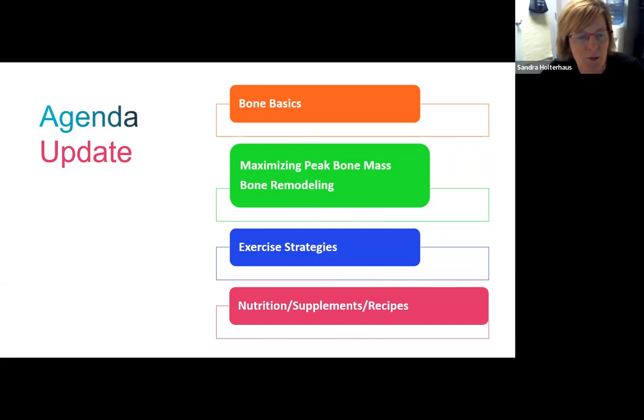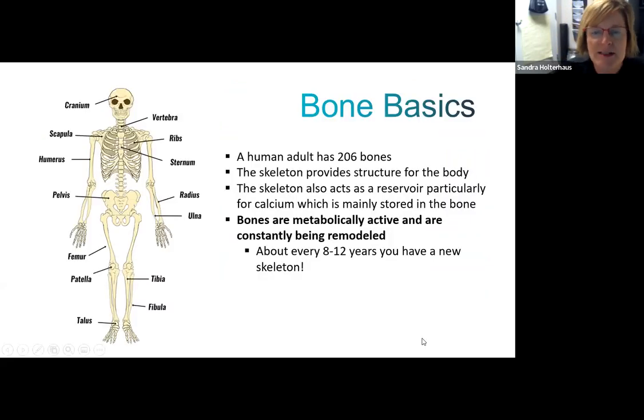So here we go. Some of you have probably seen the human skeleton before. I've got some of the different bones labeled here. We have 206 bones in the adult skeleton. The main function of the skeleton is to provide structure for the body. But if you think about it too, it's a safe haven for our lungs and our heart. Those are up under those ribs, so that is a protective function.